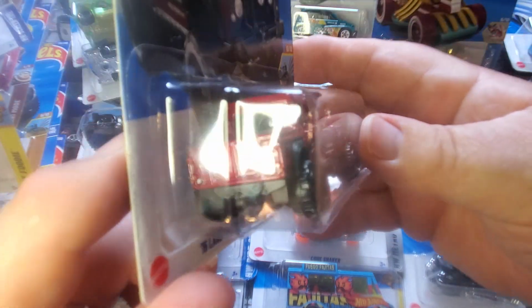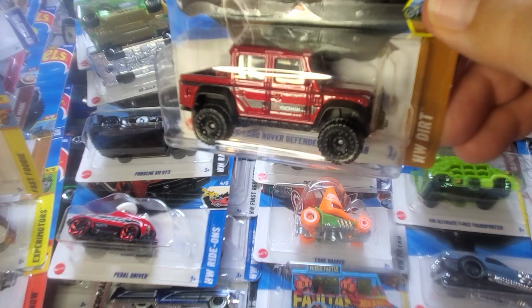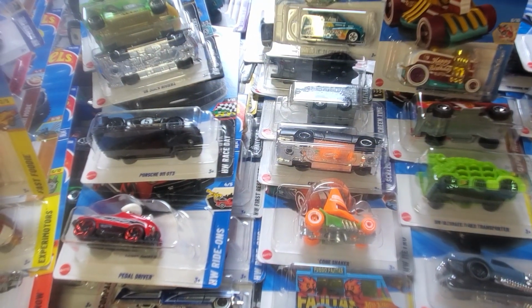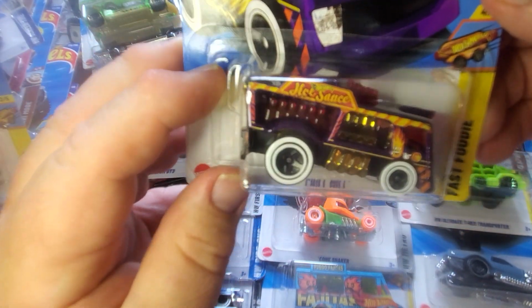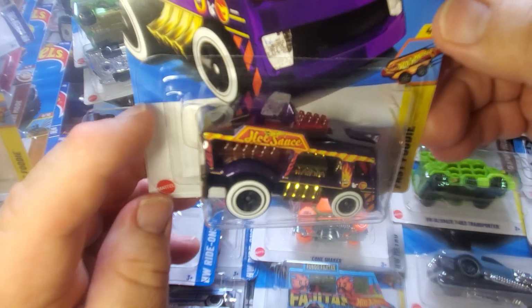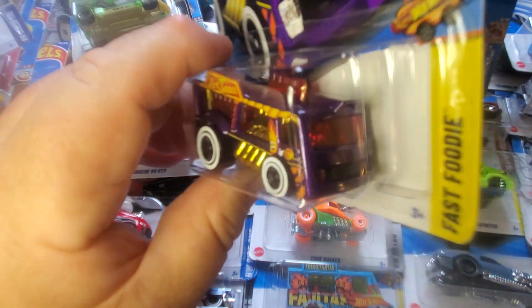Nice trim on it. Red, not too much there, not too much anything, but just everything is just right. That's a nice truck. I like that. All right, here's a fantasy vehicle. Collector number 180, Chill Mill, and it is a treasure hunt. Found this in a dump bin at Kroger's.